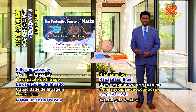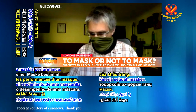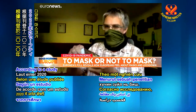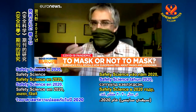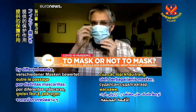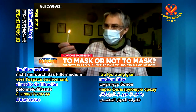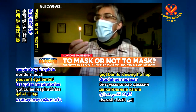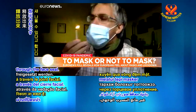Filtering capacity isn't the only factor that determines a mask's performance. According to a study published in the journal Safety Science in 2020, which evaluated the protection provided by different masks, besides passing through the filter medium to the surrounding space, respiratory droplets can also be released through the face seal.